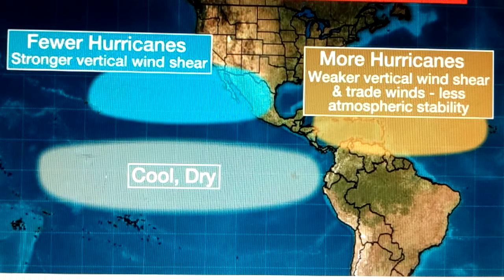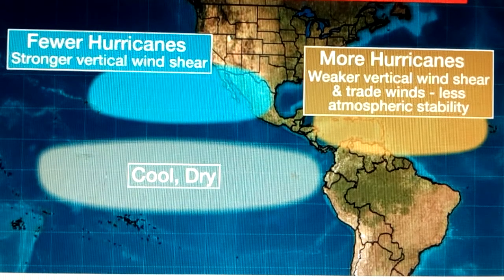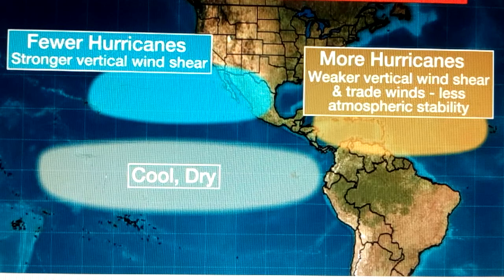Because remember, as I said, La Nina causes very significant changes in the Atlantic and the Eastern Pacific. So if you live anywhere along Puerto Rico, the US Virgin Islands, the Lesser Antilles, let's just go down.